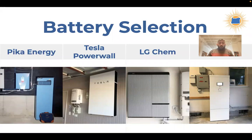So you have multiple options. A lot of people are most aware of the Tesla Powerwall, I think because of the name recognition and the brand recognition. But talk with your contractor, you'll find that these batteries have certain pros and cons, and your contractor can walk you through what the best technology for you is.